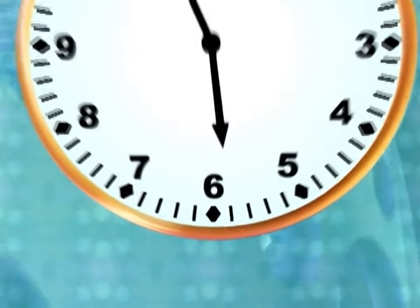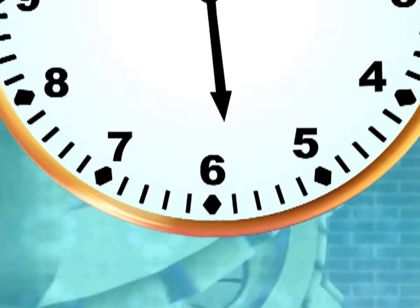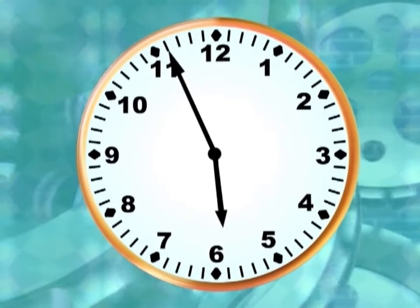Find the hour. The hour hand's almost at the 6. Go back to the 5. Count 5 5s.